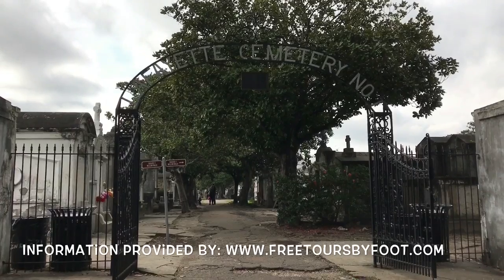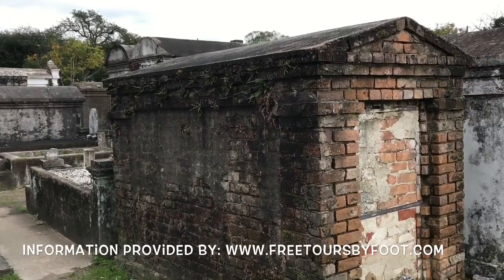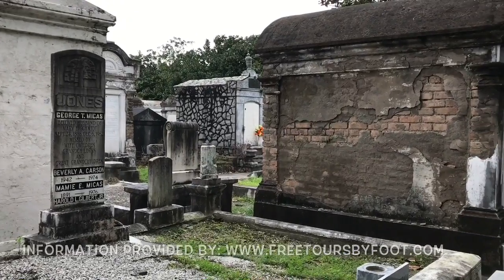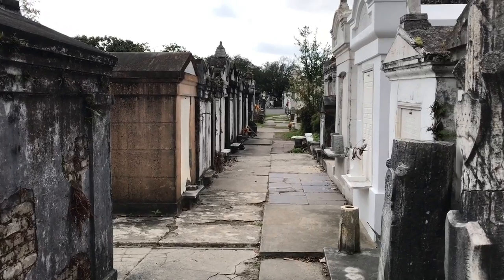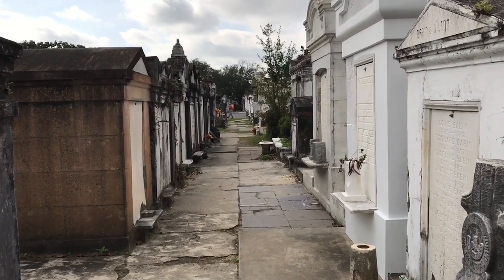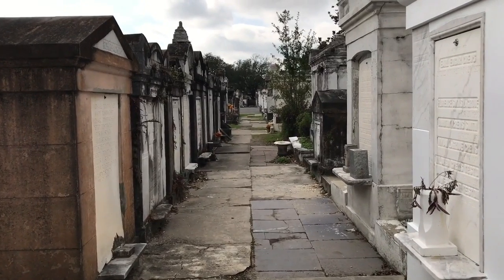Lafayette Cemetery Number 1, located in the Garden District of New Orleans. It's been here since 1833. There are still burials that take place in this cemetery. There are about 1,000 tombs and about 7,000 people buried here. It is the size of a city block. It is also not racially or religiously segregated and contains over 26 nationalities.